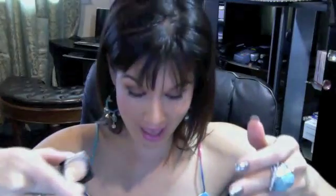This one reminds me of a MAC pigment that I have. Woolly. I got it everywhere. Oh, I'm so busted. Sorry, I made a huge mess. I had to clean it up. Anyway, as I was saying, Innocent Ivory.